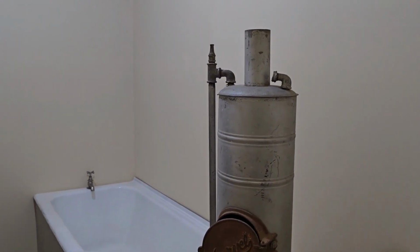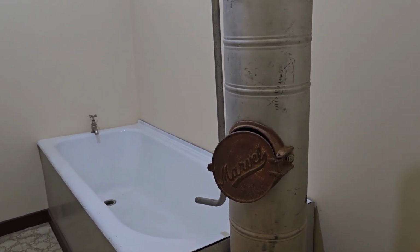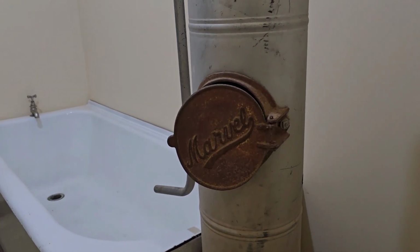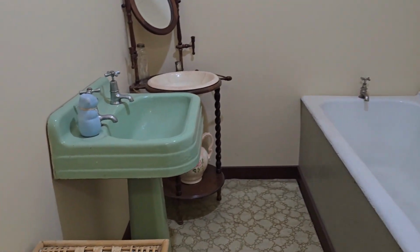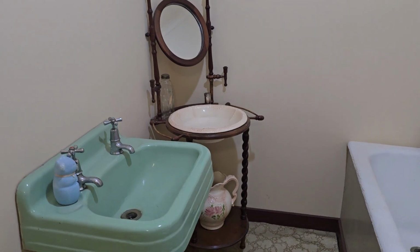Bathroom with a heater. I don't remember exactly how they work. They're like an instantaneous heater. You have to have them burning. They ran on wood chips or coal or briquettes or something. Really classic Art Deco basin there, and a wash bowl and jug.